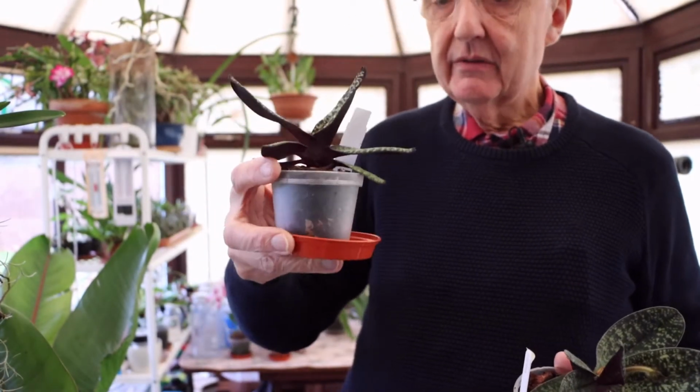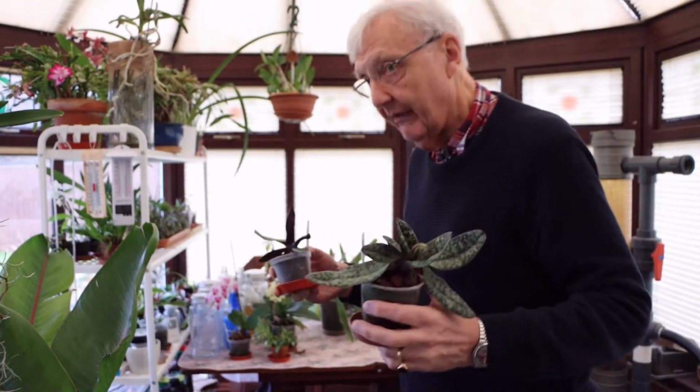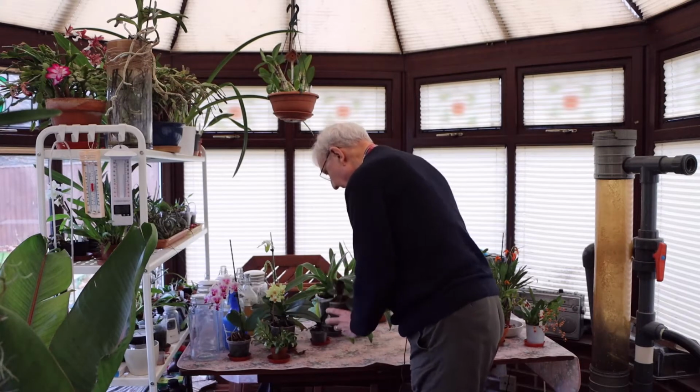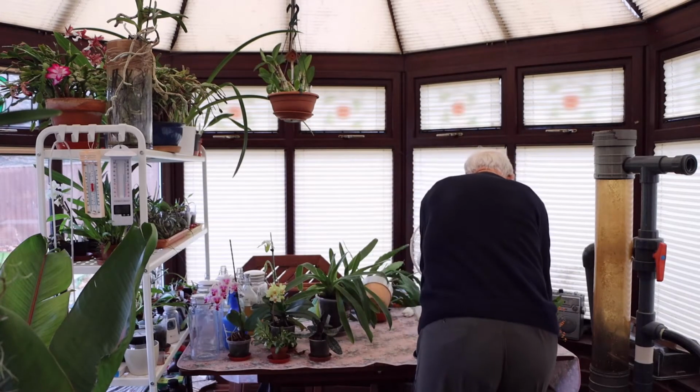It's got more red pigment in it. The flower is very similar, obviously it's the same species, but on this one it's much darker. And if they've got a lot of red pigment in, that's quite common that they show up like that.